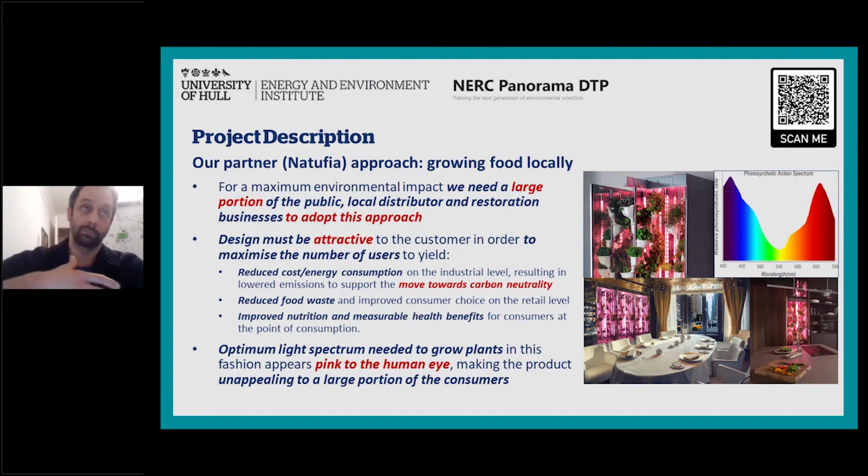Now, in order to maximize the impact of this approach, what we need is a maximum number of people to adopt that way of growing food and providing food for themselves or their local businesses, and therefore we need to make the product more appealing to a larger portion of consumers. So some people like the pink color, some people do not like it, and therefore we're going to try and address this using special nanophotonic structures that you can put on the glass. So if we can actually address this, then we can reduce the cost and energy consumption of feeding a large portion of the population. You can reduce the food waste, and you can improve the nutrition as well, and have measurable health benefits because you've got a fresher food on top of all that.